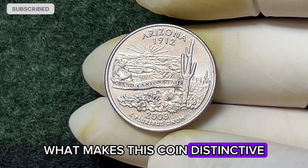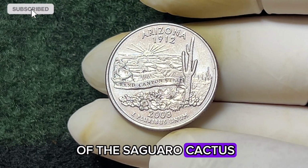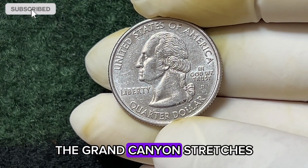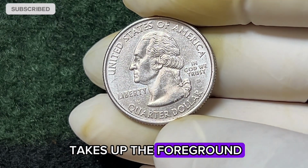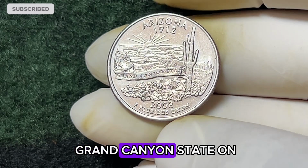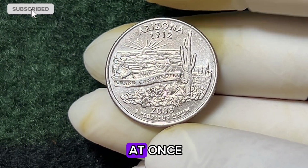What makes this coin distinctive is how it captures two very different elements of Arizona's landscape, the vastness of the Grand Canyon and the unmistakable silhouette of the saguaro cactus. It's a pairing that instantly communicates the state's identity to anyone who knows the Southwest. The Grand Canyon stretches across the background, carved into deep ridges, while the towering cactus takes up the foreground, iconic, yet found only in a specific portion of the state. Just beneath the design, you'll find the words, Grand Canyon State, on a thin ribbon banner. For a small coin, it manages to reflect scale, depth, and identity all at once.